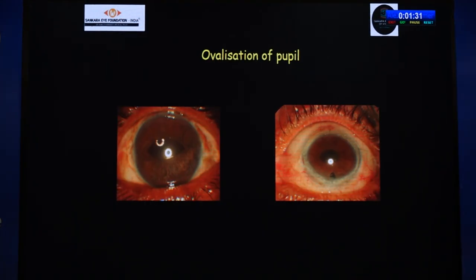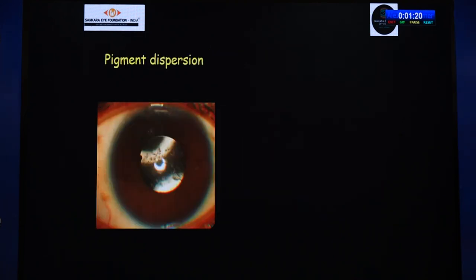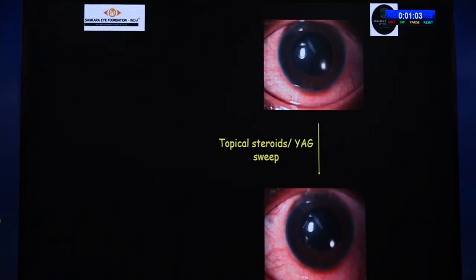We can have an ovalization of the pupil. I don't call this a complication, but the patient might be cosmetically not very happy, but there is no disturbance to the vision. There can be pigment dispersions, which are likely to happen and can have an impact on the vision. But this can be easily dealt with by using topical steroids. If the topical steroids are not helpful, I use the YAG laser to disturb the pigments.